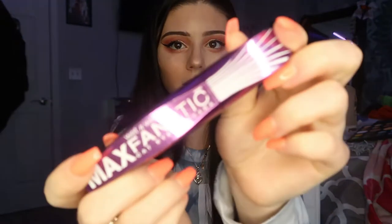I always use this one on my bottom. Or wait, this is the wrong one. This is the Wet n Wild Max Magnetic Cat Eye Mascara. I always use this on my bottom lashes, but I'm running out.